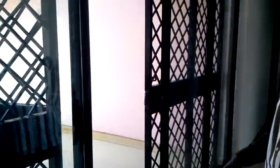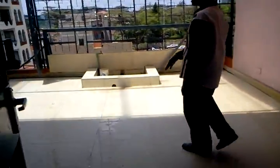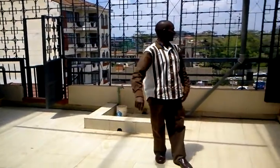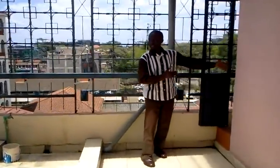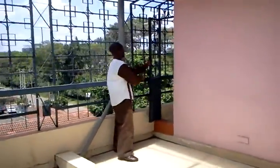As you come in now to the other section, this is the laundry area where we do the washing of clothes. You can see we have a lot of working area and the water taps there. There's an electric point there. And we even have a small place here where you can store your brooms and small things. It's like a store.